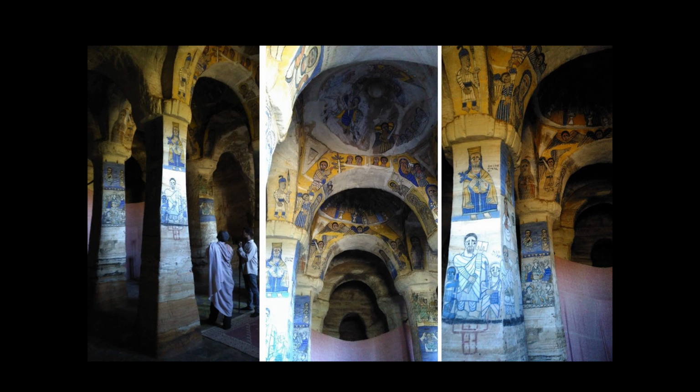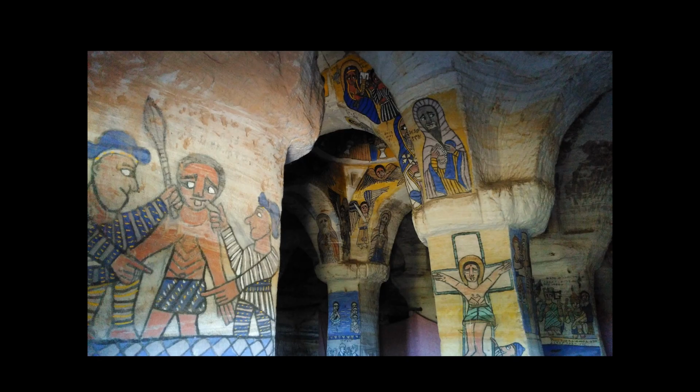And the paintings, in this particular church, the focus seemed to be on blue and yellow in colour, gospel scenes, and also scenes of saints and angels. There are some more paintings here. You can see the crucifixion, and a few other biblical images, and possibly some saint images on the left there.